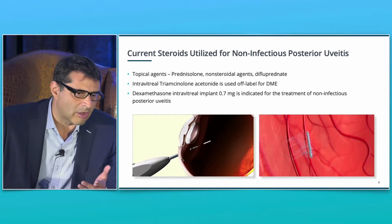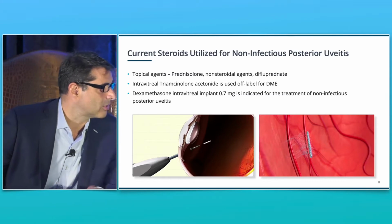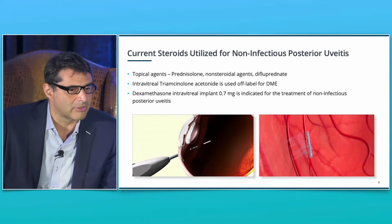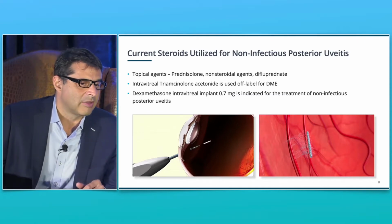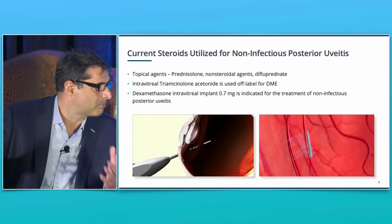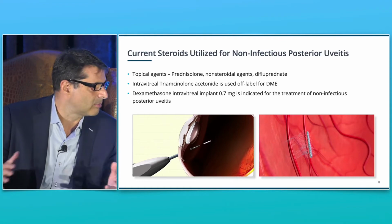So I use Ozurdex in some situations, I use Utiq in other situations, and I use Retisert in other situations, and they're very different types of intravitreal steroids. The Ozurdex is shorter acting, but of the longer acting two, the Retisert versus the Utiq, it really is kind of sizing up the inflammation. Retisert is really the bazooka, the big power, right, triple the dose of a Utiq, and the Utiq is good for patients that have maybe a little bit less disease.